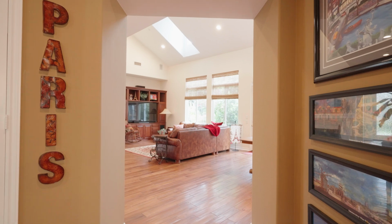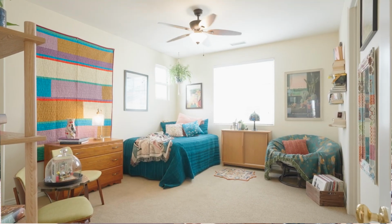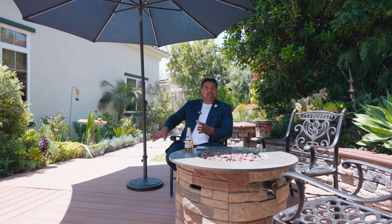First off, I loved the Paris theme throughout the house, right? Vive la France. That was just a lot of fun going through the home because it was a completely different vibe. You've got 4 bedrooms, 3 bathrooms. That 4th bedroom they were utilizing as an office space, but you've got that nice little potential where you can convert it into an ensuite and it be its own separate bedroom.